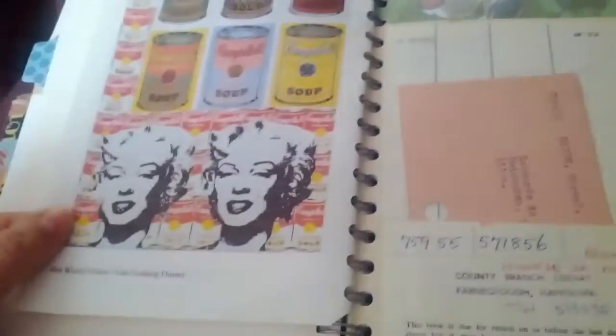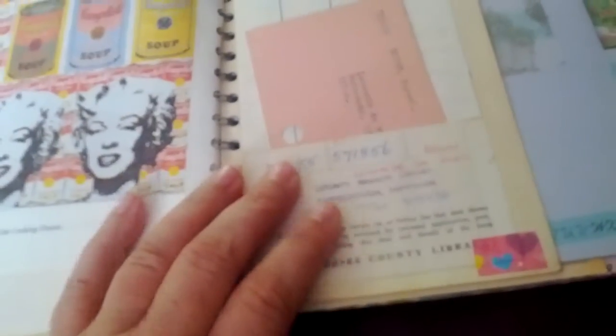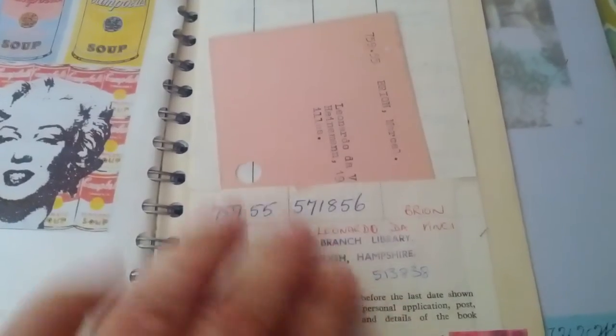And on the back here, says Mrs. Warhol doesn't like cooking dinner. This was an old library book I got from a car boot for, I don't know, 10p or something. And I saved the front page. It was an ex-library book from Farnborough. And you just don't see library pockets like this anymore. It's got the card in it.